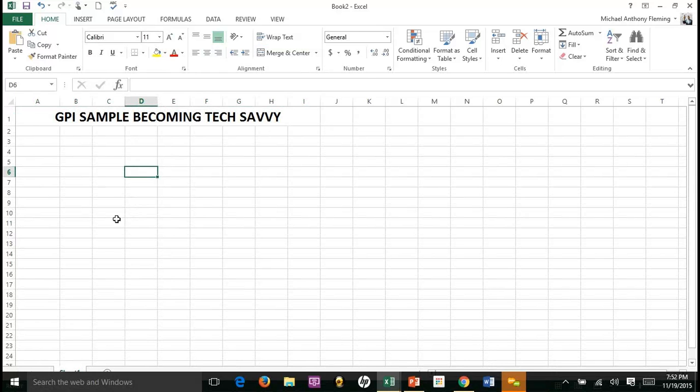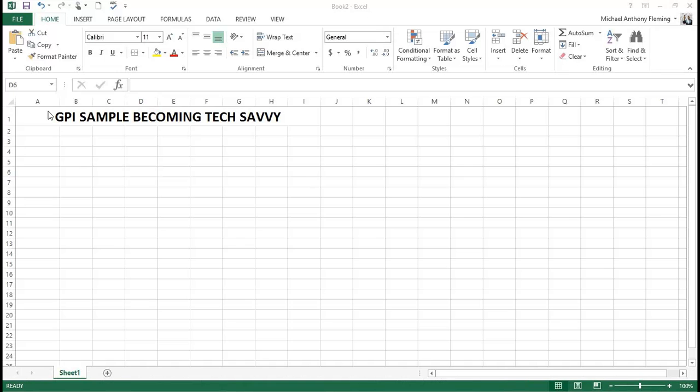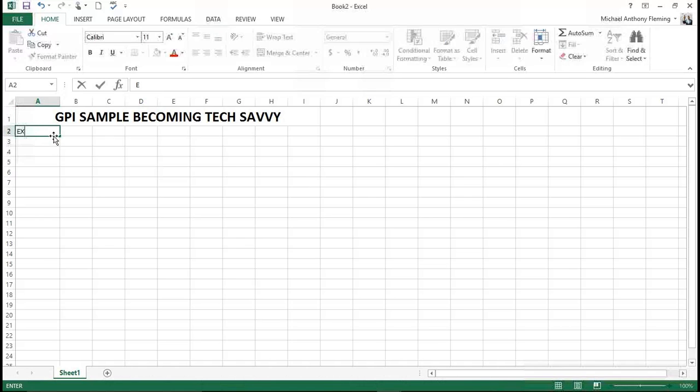Now, more often than not, what I typically do at this point, with that one GPI sample becoming tech savvy, is start my columns and rows. For the sake of financials, I'm going to give you an idea, or expenses. Let's say we're going to make this an expense chart. So I know this is going to be expenses. And then next, I want to look at it month by month. So I'm going to say month 1.